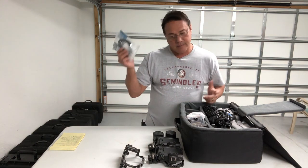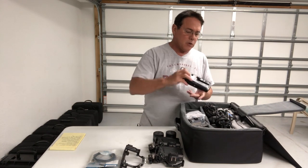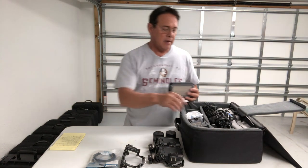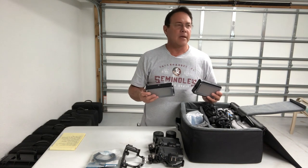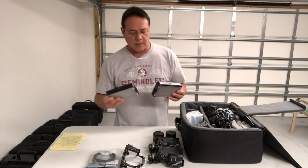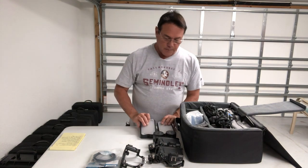Cables, you'll find jillions of cables. I also keep the Viltrox VL162T light. I have 2 of them. They're small LED lights that will adjust up and down from, I think, about 3,500 Kelvin up to 8,500 Kelvin. So you can dim from 20 to 100%. So great light with those.